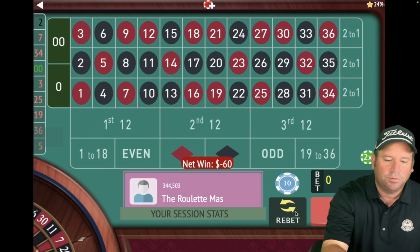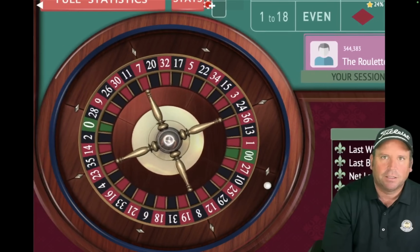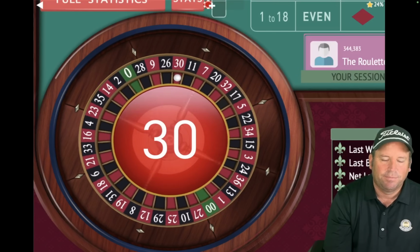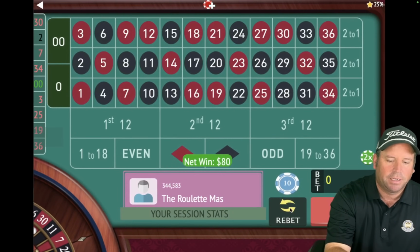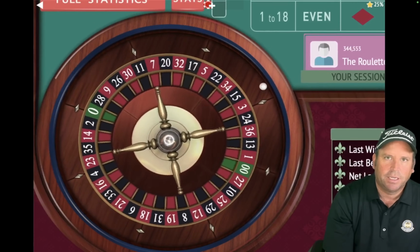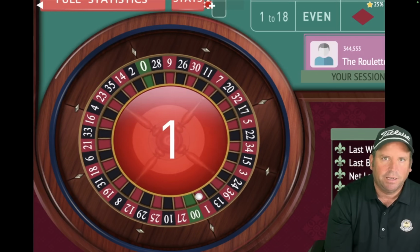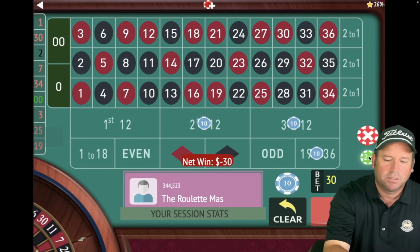But there's another loss. You might be able to see it right here. And now we're going to 120 after that loss. And let's get a spin. And that's a 30 red. That's a win though. So we're back to profit, 360. And here we go again, $30 original bet. We're 13 minutes, 9 seconds in. And that's a 1 red. Okay, well that's a loss, so we'll double.